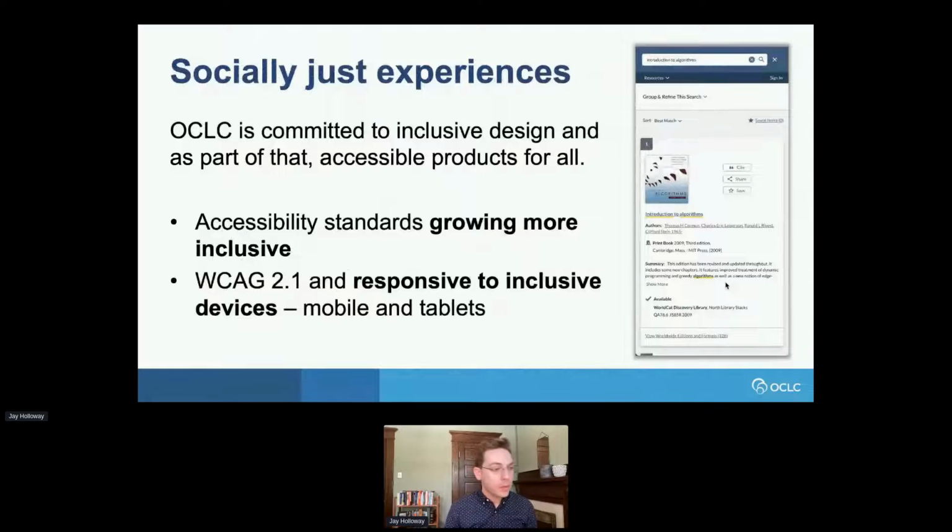The last piece I want to speak to is around accessibility. So we believe that accessibility is a socially just experience. And as a commitment to inclusive design, we're therefore committed to accessible products for all users. As accessibility standards grow more inclusive, we needed to take a look at our technical stack and make changes to support the latest standards. So that is a primary driver for the WorldCat Discovery modernization. And you can see on the right-hand side there a screen grab of what that looks like.